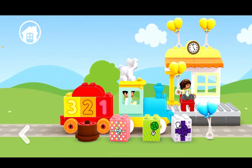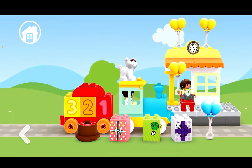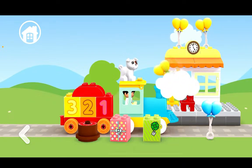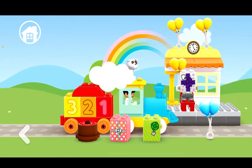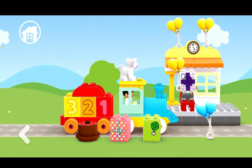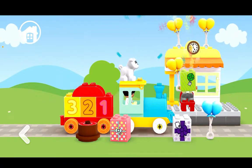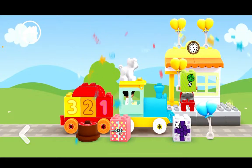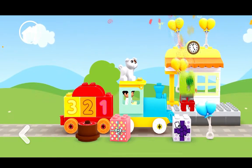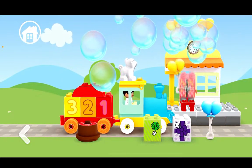Let's take a present to Bobby. We have 3 presents. The first one is in a white box with purple stripes and bow. Take, Bobby. Oh, it's a rainbow. The next one, it's a green box with a dark green bow. Take it, Bobby. Oh, it's confetti. And the next one, it's a pink box with white stripes. Take it. Oh, it's bubbles.